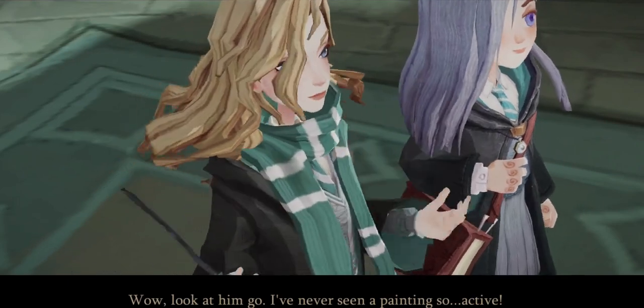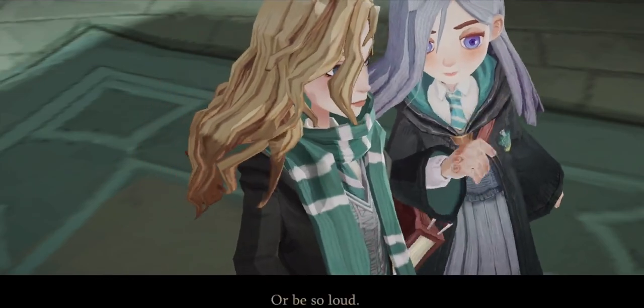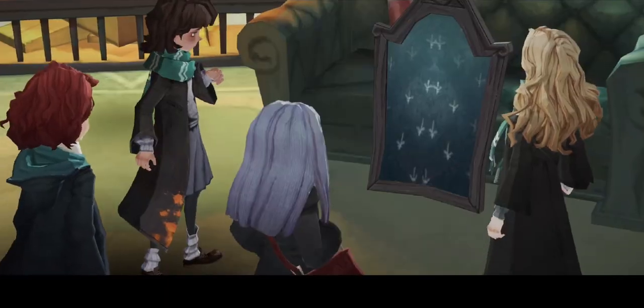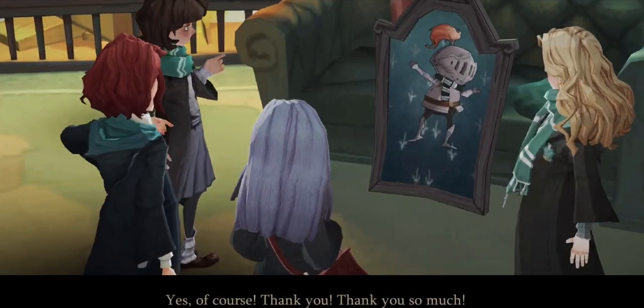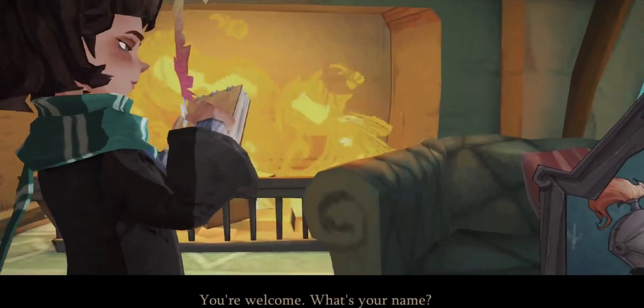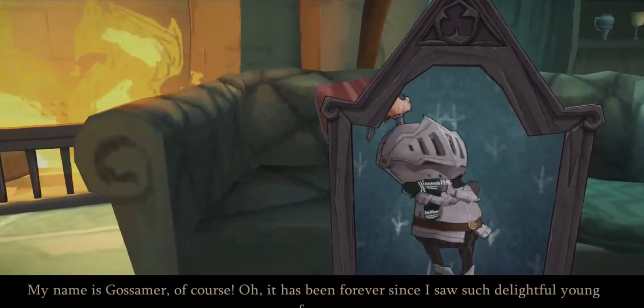Look at him go! I've never seen a painting so active. Or be so loud. Hey, slow down. We want to talk to you. Yes, of course. Thank you. Thank you so much. You're welcome. What's your name? My name is Gossomer, of course. Oh, it has been forever since I saw such delightful young faces.